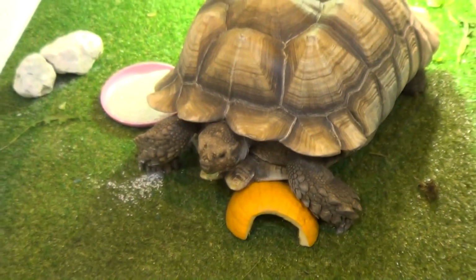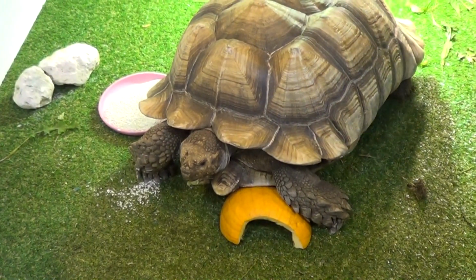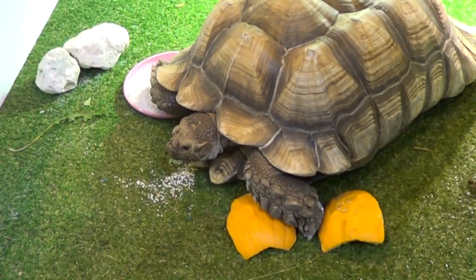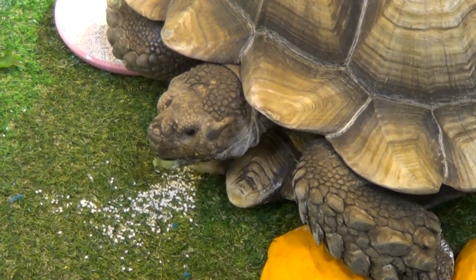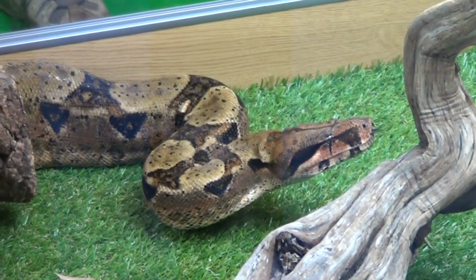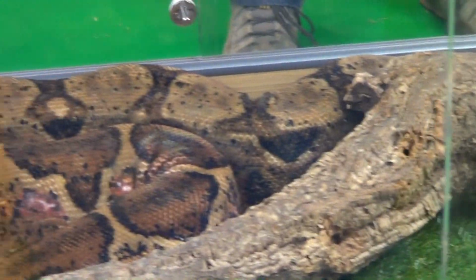He was absolutely massive. He was 19 years old. I was chatting to the owners for quite a while, and it takes two people and a sort of cart to move him because he's really, really heavy. I love tortoises. Their faces, they're full of so much expression. I love them.